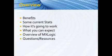Today we're going to look at the benefits of the MX solution. We'll look at some current stats in regards to spam and emails. We'll look at how the product is going to work, what you can expect. We'll go through a quick overview of the MX product, and then we'll have a couple links at the end of the session that, should you choose to, you could view a little bit more about the products.